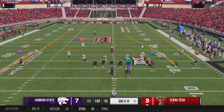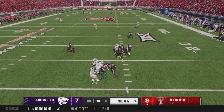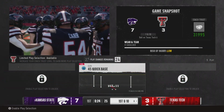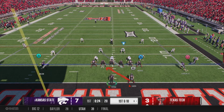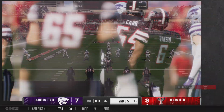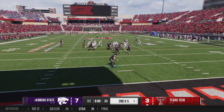All go. They line up and it is a long way to the sticks from here. Getting some heat. Punt the fucking ball. Oh, my God. Punt the ball. Okay, good. We get the ball back. Oh, great. 45 quick base. Go. Good shit, Victor. Inside zone. Go. Nice. Good run.